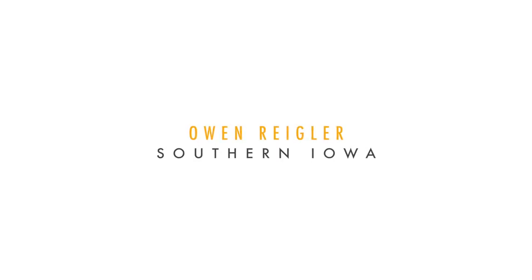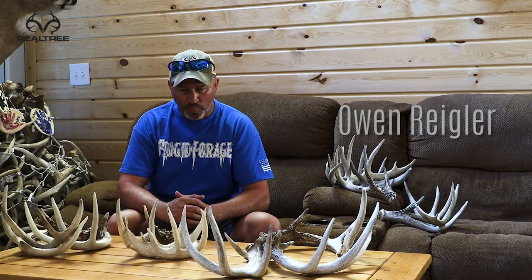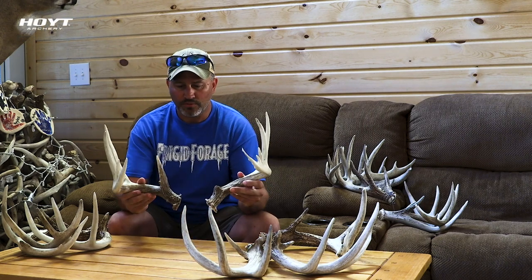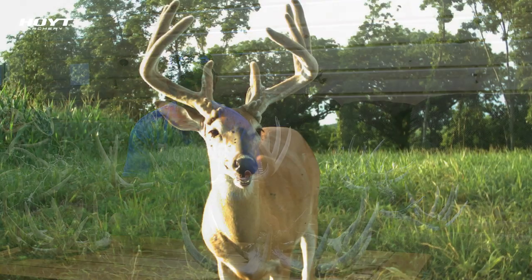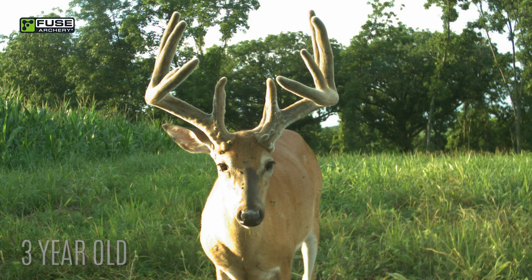Well, for you guys that don't know me, I'm a trail camera junkie. This time of year is always exciting, finding these bucks back. We're starting to find a few of them from last year. Here's a three-year-old that we've got right here. This was his two-year-old sheds, but he's three-year-old this year, and he's made a pretty good jump. That's one thing we're noticing.